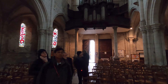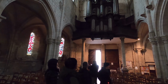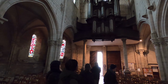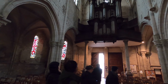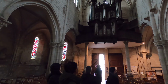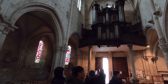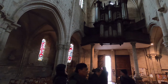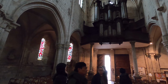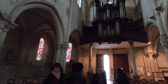The organ here is from the 1640s. They still use it, huh? You see, like the oldest, similar to French royalty, the Fleur de Lys is of the Sun King. To the side, the Duke de Penthièvre was the grandson of the Sun King.